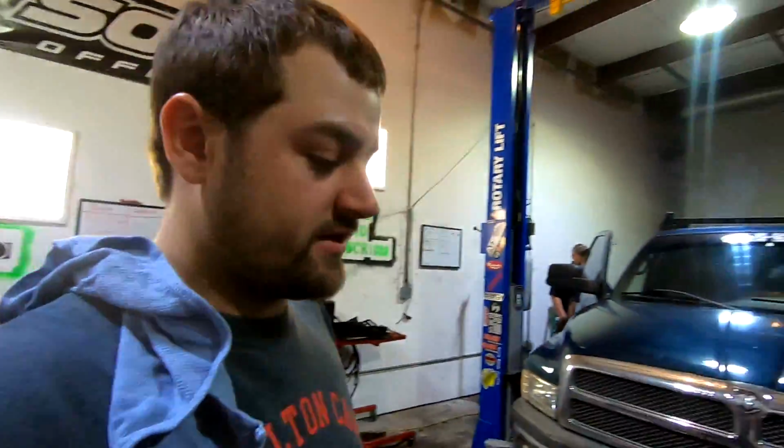So the flatbed is 100% back together. We just started it up. She's good to go. And I know you guys didn't want me to, I couldn't resist, but this thing is gonna look freaking killer.